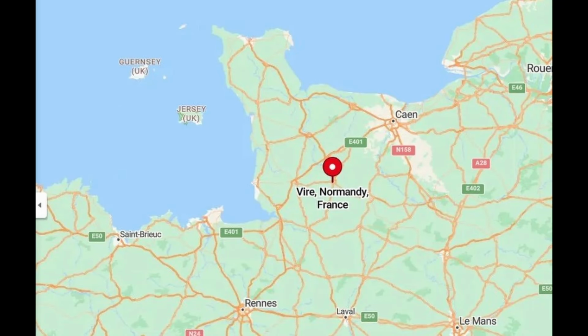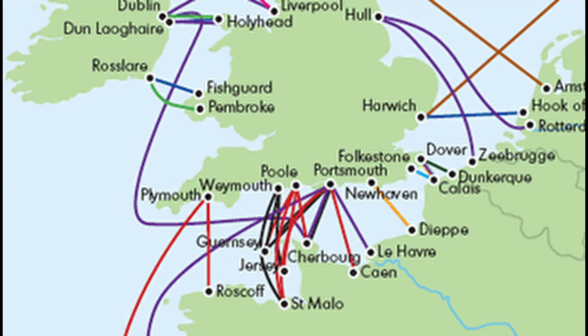So the two properties we're going to look at today, both are within 15 minutes of a little town called Vire in Normandy. So normal ports apply, I guess Saint-Malo and Caen being the closest, and then Cherbourg, Le Havre, Dieppe, a little bit further down the road.